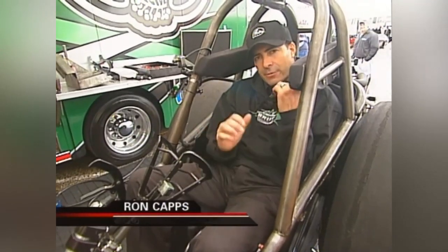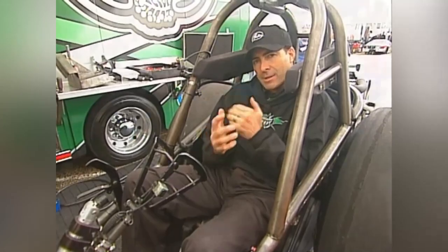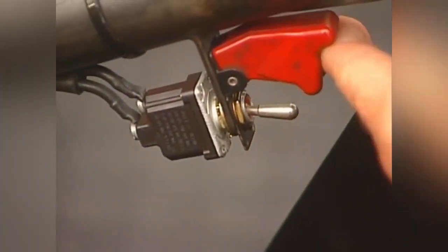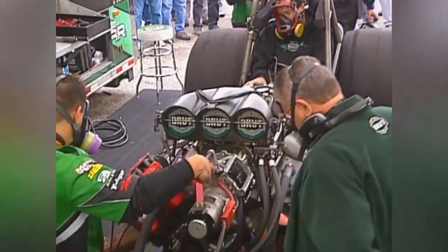One of the great aspects of NHRA drag racing is the fact that the fans can get close to the action. Now you'll notice a lot of fans getting around the pit area when the cars warm up. Now there's different ways of warming up. The first thing I do when I get in is I'm going to make sure I got my ignition switch off. Fuel pump is off, because what's going to happen is one of the crew members is going to have the starter on the car, and you're going to hear him spin it over.